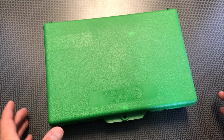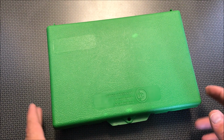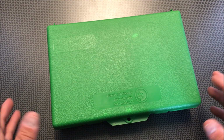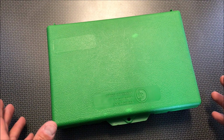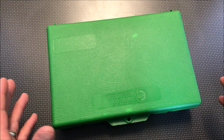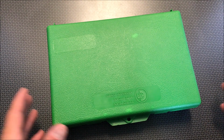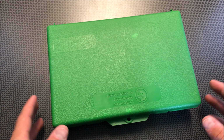Alright guys, well I'm back today with another pawn shop find with a really cool 45 ACP handgun from American Pawn & Gun located in Monroe, North Carolina. I am always in this guy's shop about once a week, and Greg, the owner of the shop, is always giving me and everybody else in there really good deals on new and used firearms, and they're always helping out the channel in any way they can.